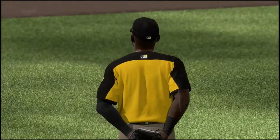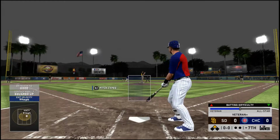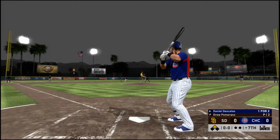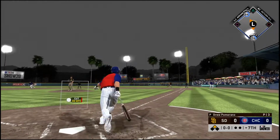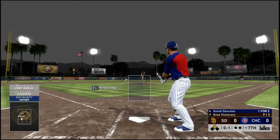The second baseman, Daniel Descalso. So now to the plate, Daniel Descalso. And on the first pitch, he grounds foul. 1 for 2 in the ball game thus far.